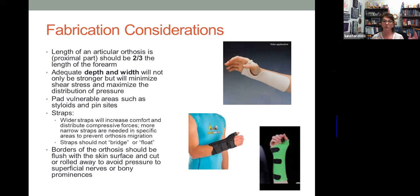Straps, lots of different strap sizes and strapping, but straps should be wide enough to distribute the compressive forces, and in spots where we need to hold down joints. So there are some appropriate spots. The borders of your orthosis should be flush with the edges of the skin. So they shouldn't come up and they shouldn't go below. They should be flush with the edges. And then your strapping will be making contact with the skin surface, and that's going to hold your orthosis in place and keep it from migrating and moving around.